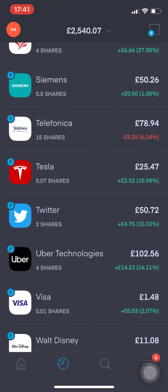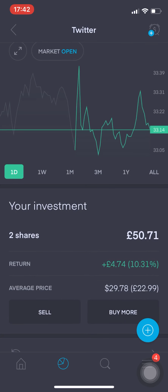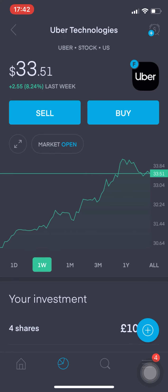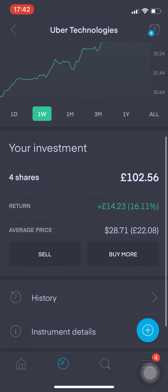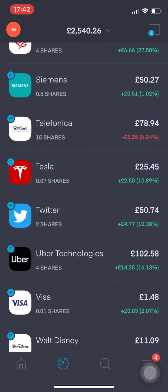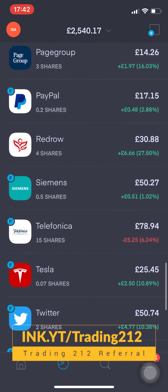Twitter is doing pretty well. I'm up 10.33%. I have 2 shares with an average price of $29.78. Uber is also doing really well. I currently have 4 shares. It's up 16.11%. That's £14.24 with an average price of $28.71. So I'm pretty happy with that. And that's all I really want to talk about in terms of these stocks.